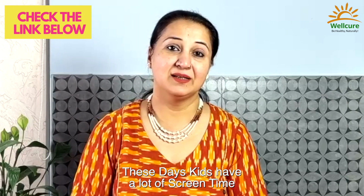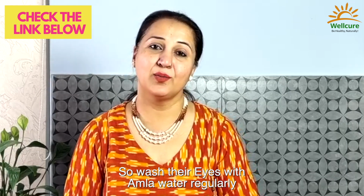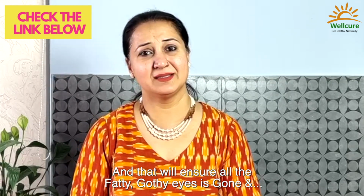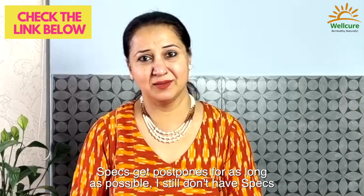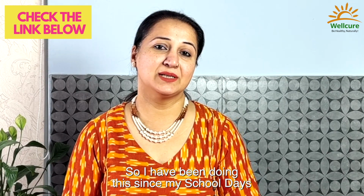These days kids have a lot of screen time, so for that wash their eyes with amla water regularly. I do that for my son too, and that will ensure that all the fatigue of the eyes is gone, and specs get postponed for as long as possible. I still don't have specs, so I've been doing this since my school days.